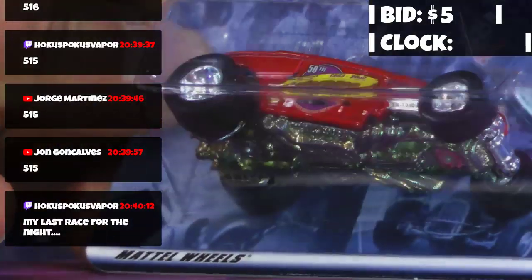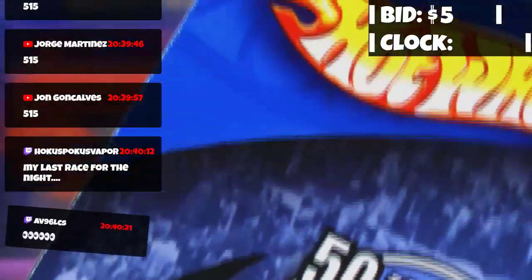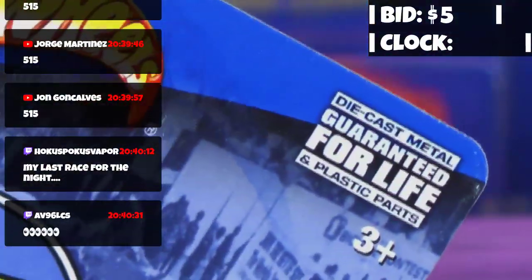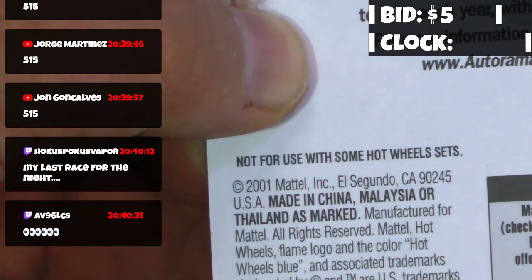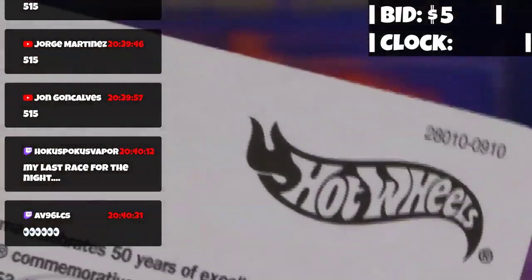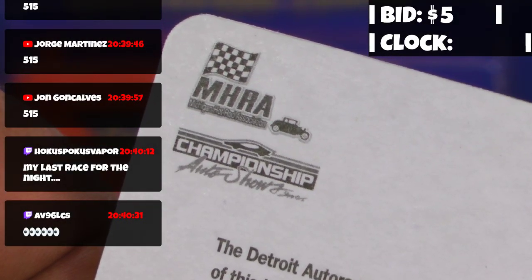Nice. Beautiful Roadster. MHRA. Whew, look at this. It's got nothing on the top. No peg hole. Look at how squared off the corners are. The corners look really cool. Nicely squared off. Check out the back. There it is, 2001 Autorama car. Look at this baby. Looking good, boys. Championship auto shows.